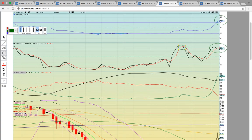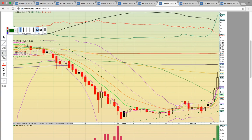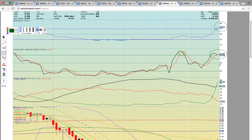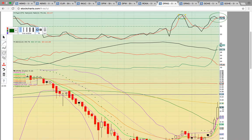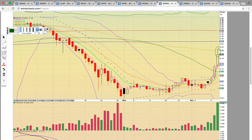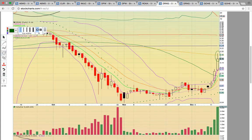Notice here when that happened back in November, it did consolidate. So it's an early signal. It's an early red flag signal. So it needs to cross back above. It also dropped below 80. That's another sign of weakness. That happened due to the upper wick on today's candle, and there was also a bullish crossover on ADX here with the plus DI crossing ADX to the upside.